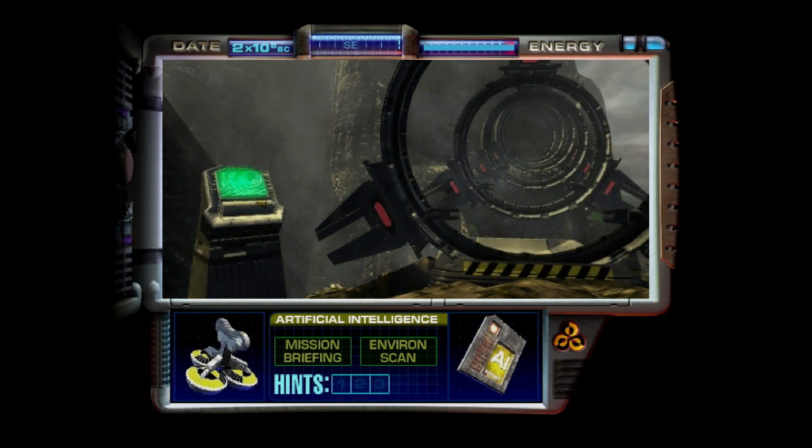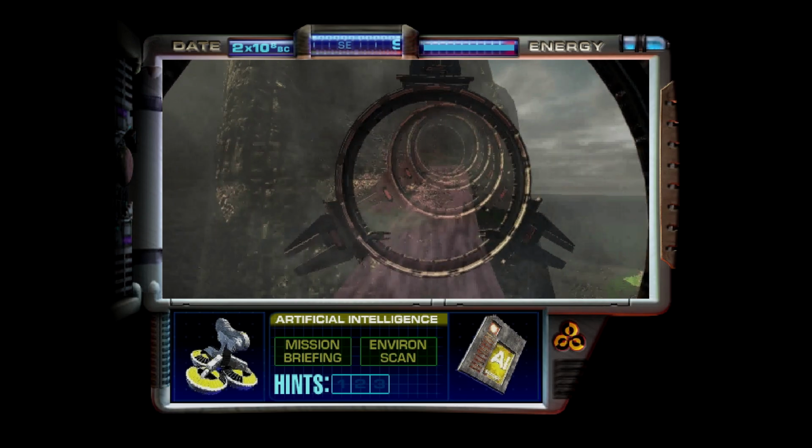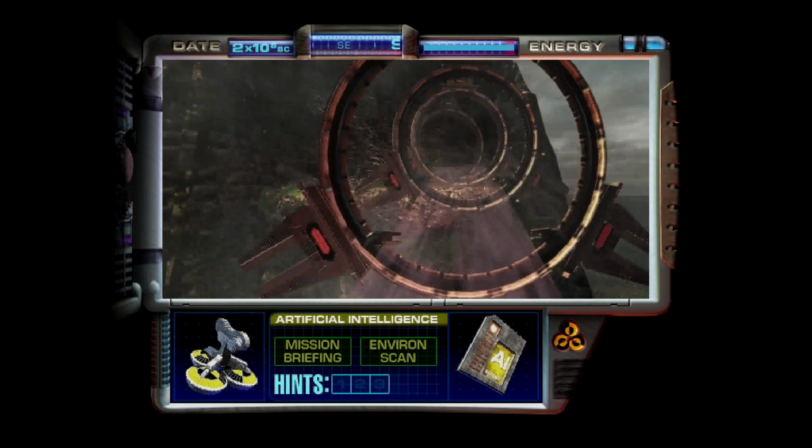That's cool. I think that handle we pulled on that machine previously probably powered this on. It was probably off. So now we can go through. Let's make another save. Here we go. Being flushed down a toilet.